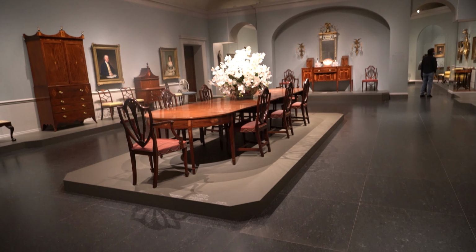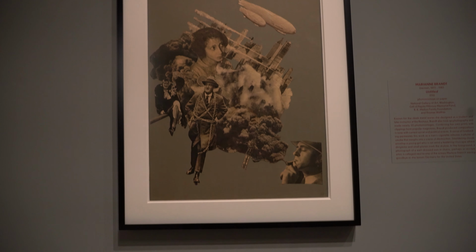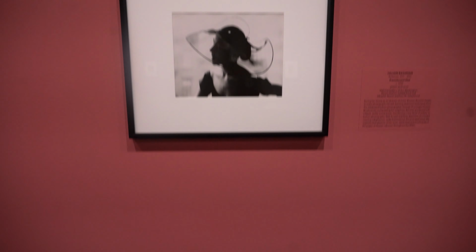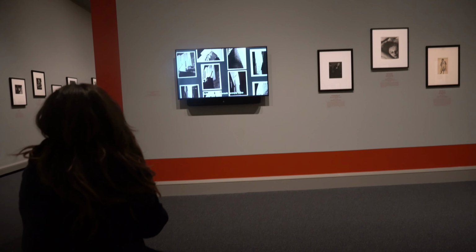Some unique elements of the museum is their furniture wing, where you can see the housewares of the infamous, like Jefferson's chess table. The gallery always has impressive exhibits, like the new Women Behind the Camera, which celebrates over 120 international female photographers that helped define modern photography.